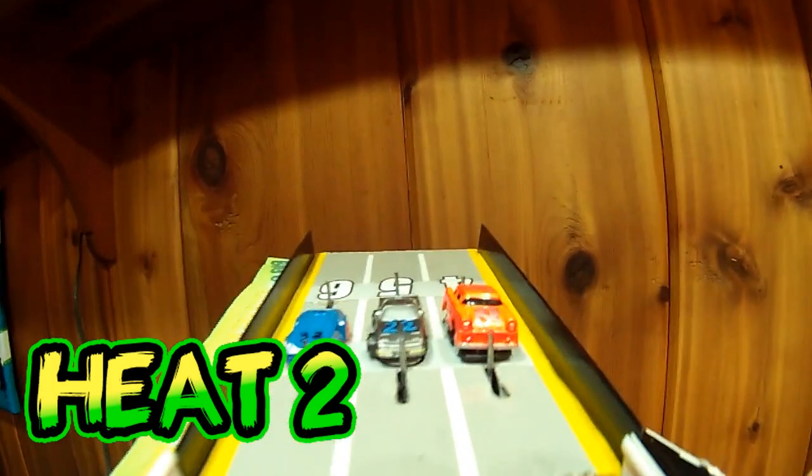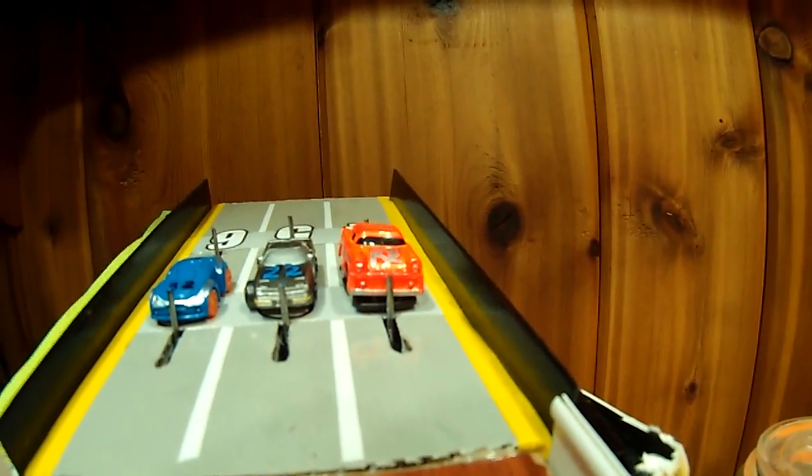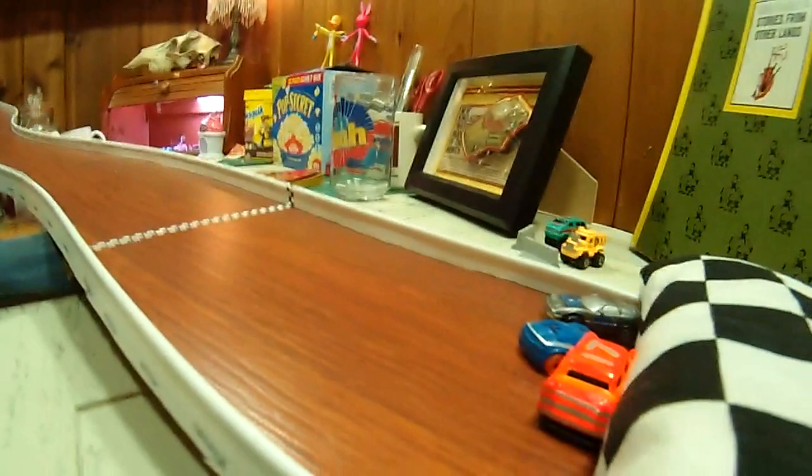In heat number 2, we're gonna have Paul Spink, who's been on a hot streak lately, Rich the Fixer, and Chance Roller. They're off and Fixer goes sideways and pushes all the boys back. I don't know if he got through though. Look what happens here. Fixer with an interesting maneuver. We saw that from Kappa Deluxe last week, and it turns out he's gonna take the win.